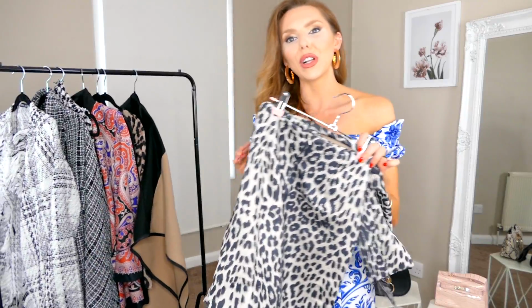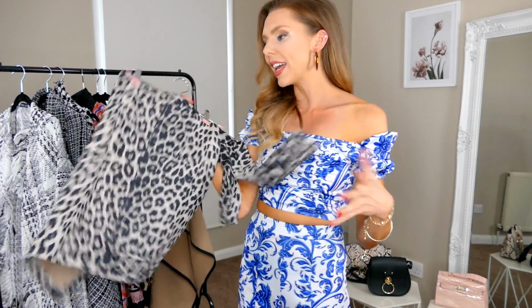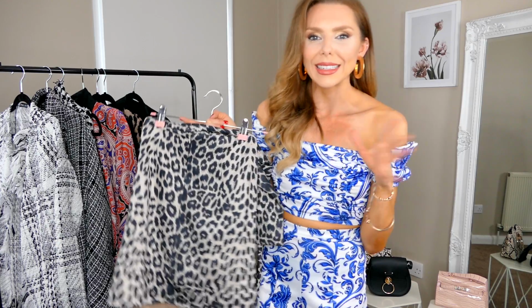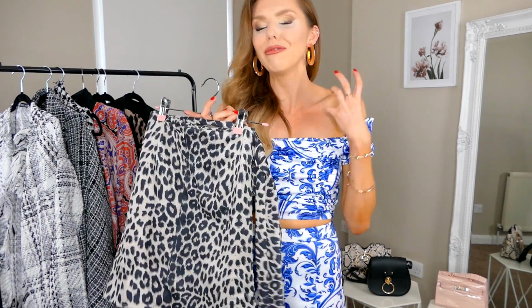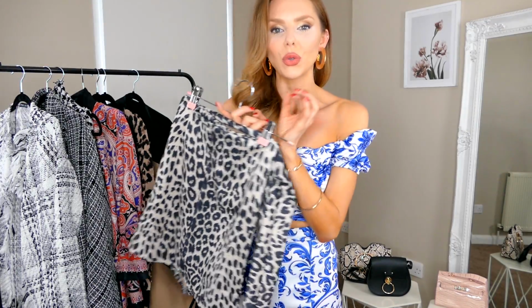So to finish off the clothing, we just have this leopard print wraparound skirt, and I thought this would be suitable for those of you that live in the warmer countries. I know we're a bit behind in England, it's still cold still. Really going in with those animal print vibes, because I just think it looks very designer-esque if it's done correctly.